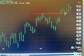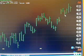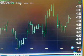Okay, same picture. Pulls back to support after the breakout, and now it looks like we're getting ready to go again. We've got 1 low, 2 lows, 3 lows, 4 lows, which are higher than the previous day. Like I said, that's bullish. Let's take a look at the hourly chart so we can find out where our support areas are.